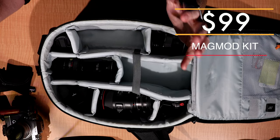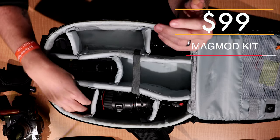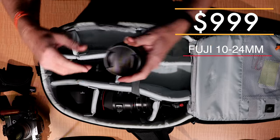Now, what we're getting down to is the selection of lenses that I carry with me. First and foremost, the 10 to 24 wide angle, I picked this up used. It's a great value. I got it for about $615. It's about $999. So it's an awesome, awesome lens for wide angle.